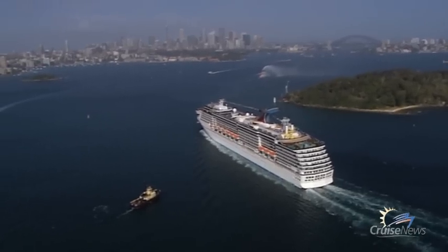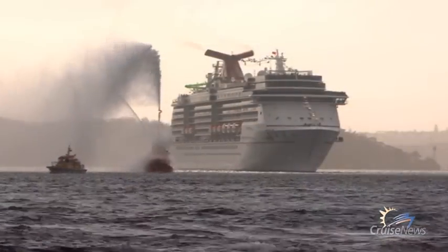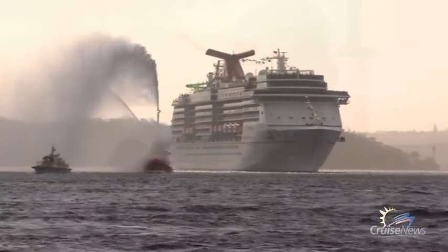We handed out little Australian flags to everyone. There's helicopters, there's the news, and we're sailing in. There was a firefighting tugboat in front of us, spraying, creating a beautiful rainbow. It was like a natural welcoming committee coming in.